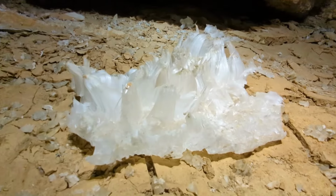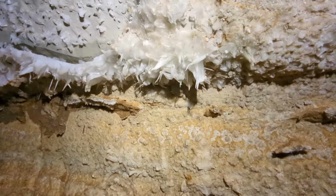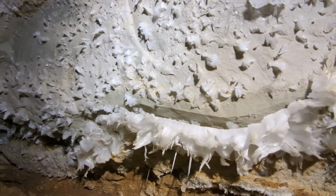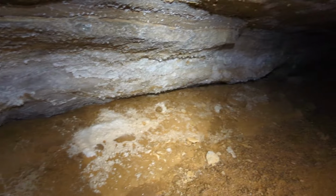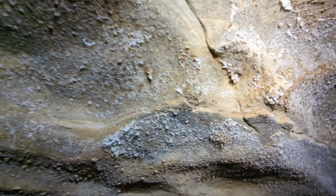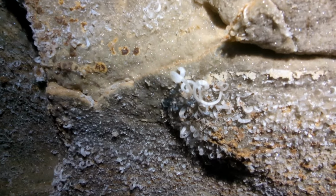Oh, wow. This is what is called gypsum. And then these right here are called gypsum flowers. They're very, very fragile. This is all gypsum along this wall, all the way up here. It's very, very fine. Look at that. Just to show you for scale how tiny those are.